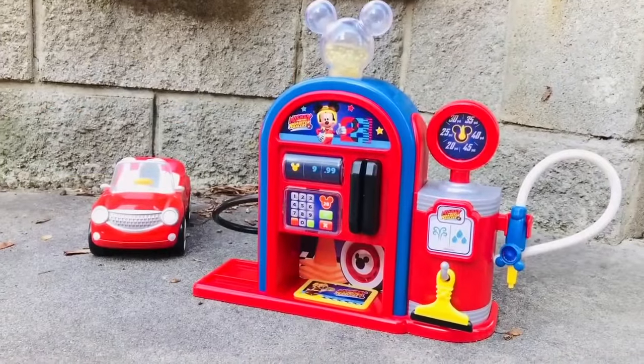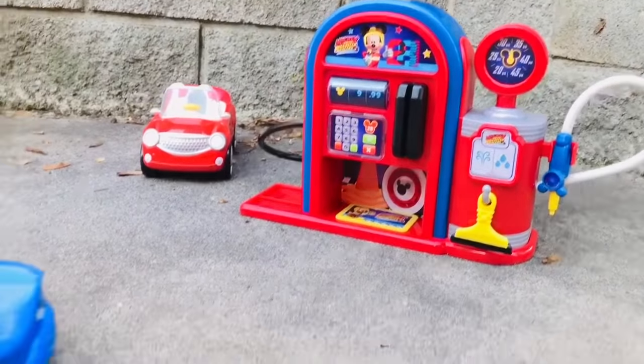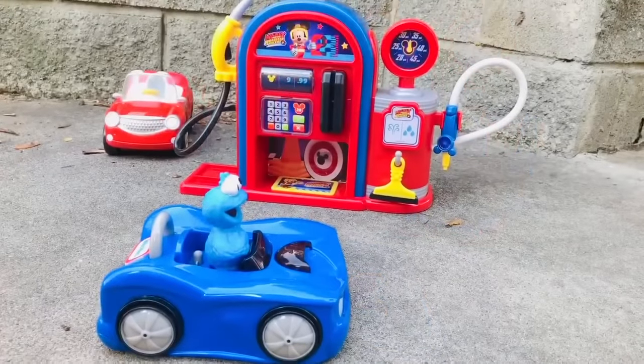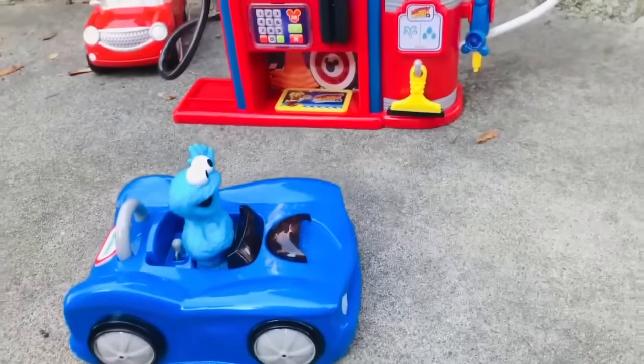And here we are at the Mickey Roadster Racers gas station. There's only one pump. Cookie Monster, you're too far from the gas pump. You'll need to back up and re-park your car closer to the pump.